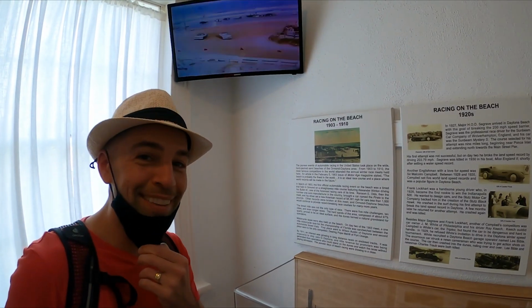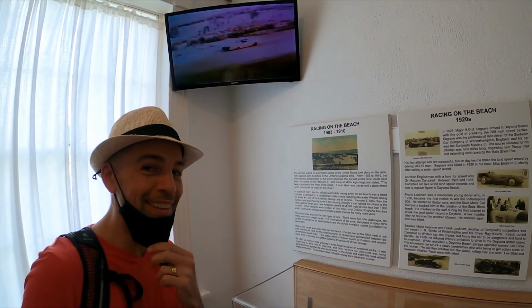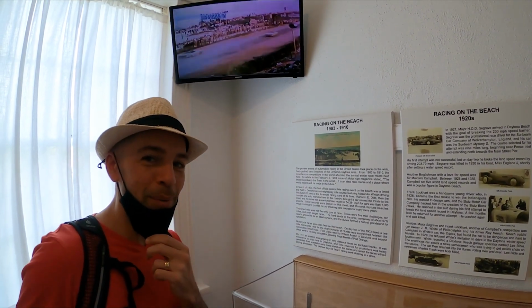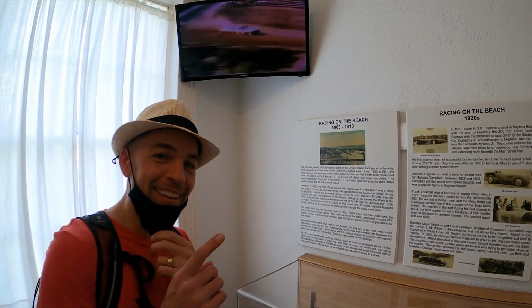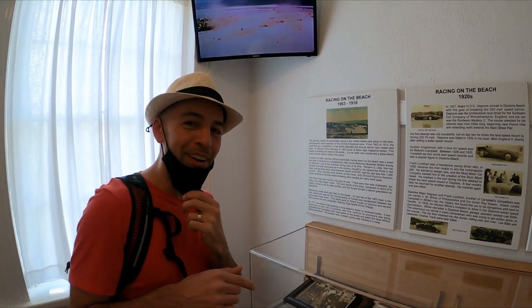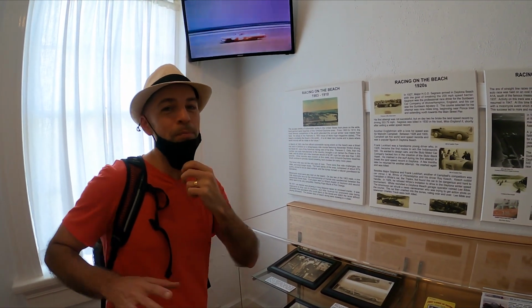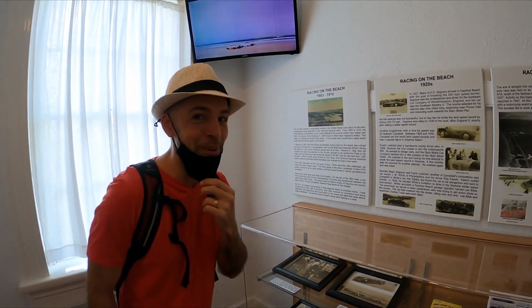For those race fans out there, there was a lot of racing done in Daytona Beach and Ponce Inlet. It was an oval where cars would actually race. And in 1903, the number one auto manufacturer brought a car here and named it Pirate. And it set a speed record of a whopping 54 miles an hour. Whoa. Woo!